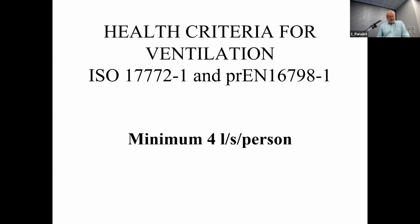I mentioned this 4 liters per second per person, which at the moment is a minimum. It can be discussed, should it be higher? It probably will not be lower in the revision.